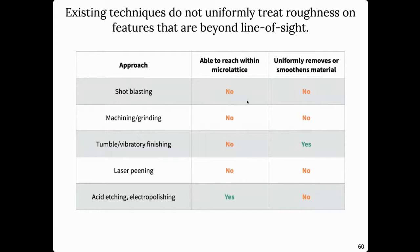So what we're proposing is a new class of surface treatment. If you look at the existing surface treatments that are out there, they have two weaknesses. Either they cannot reach within a microlattice or within that complex geometry that I showed, where we have lots of air pockets. So they might be a line of sight technique, like shot blasting or machining and grinding. These are all line of sight. You need to be able to see and reach the part that you're going to treat. Or they don't have uniform material removal.